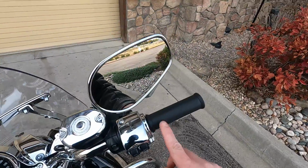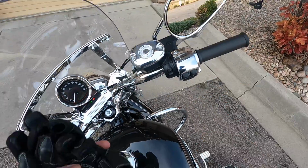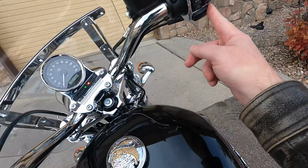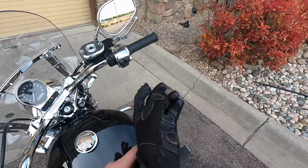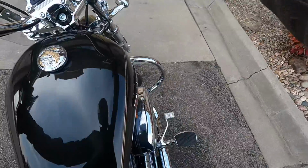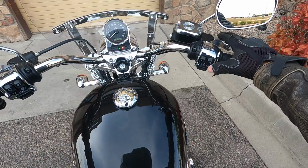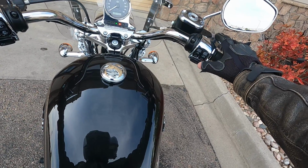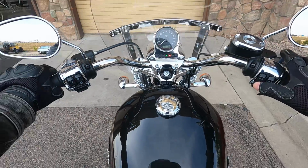Oh yes, I remember the condoms, hand condoms, no grip whatsoever. You have blinkers on that side and this side. This bike has mid controls instead of forward controls. Now that's cool. And let's see, gotta remember my Harley controls here. We're already on, just have to start it.